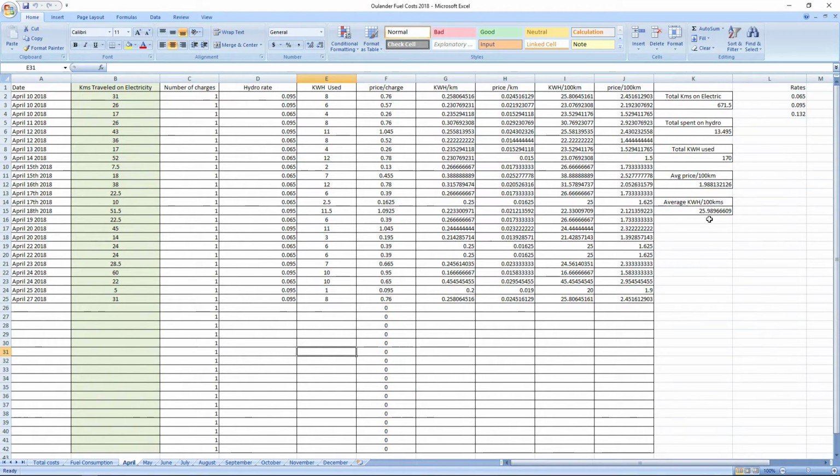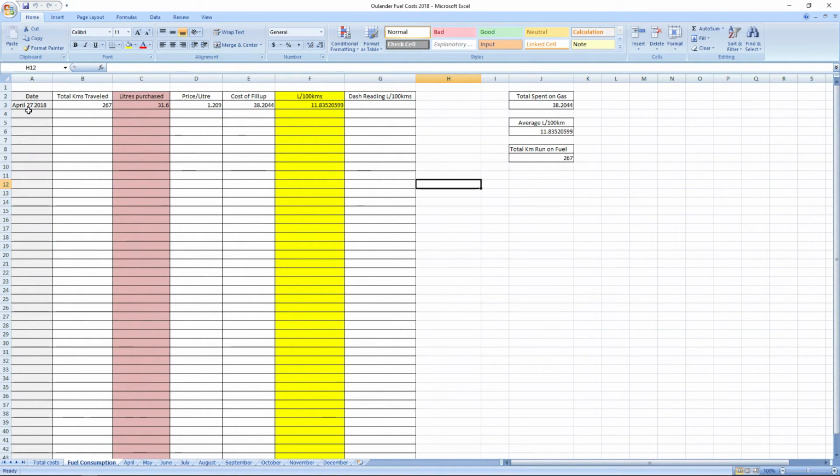The average kilowatt hours we've used is 25.98, so 26, which is actually about 33% better than what they tell you you're going to get in the book. You have a 12 kilowatt hour battery, and they're saying that it's going to take 36 kilowatt hours to get 100 kilometers. That's what they say in the book, but we're doing it in 26. So 30%, somewhere around there, better than what they're saying in the book. But here's why I'm doing this update, because finally, after 17 days, I did put fuel in the car.